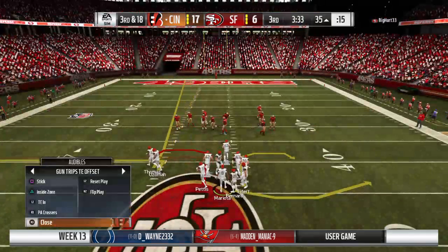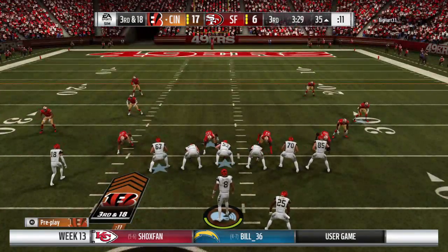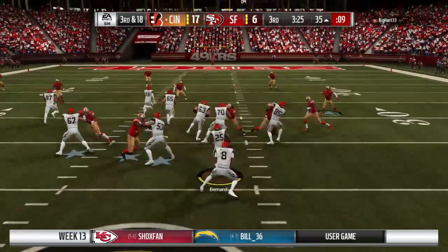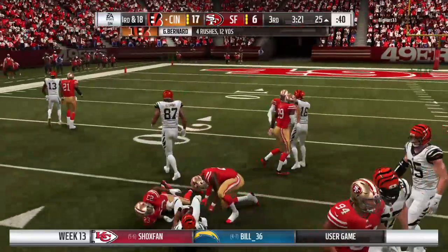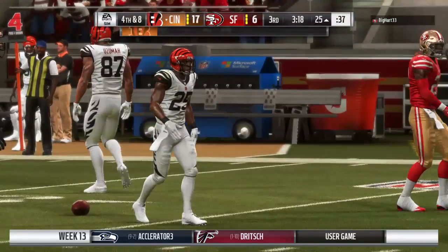Now the Bengals on 3rd down. They've hit 4 of 7. This will be a tough 3rd and 18. They'll run it now out of the gun, and he's able to get it down to the 25-yard line. It's a gain of 11, but they're still well short.